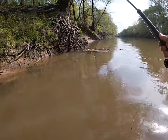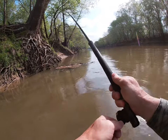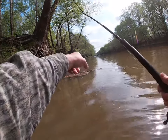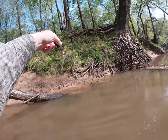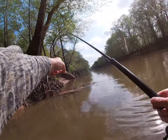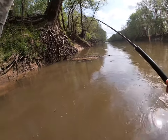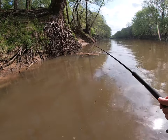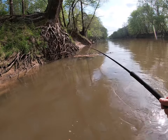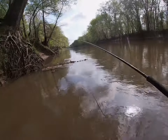Anyway, had to tie a new jig. All right, so I was catching all them fish in that little hole right there. Well, it's shallow enough right here. I can get on the bank and go up and over and stand right there. But excuse me, I'm gonna fish this little stuff right here right quick. These mosquitoes leave me alone. Yes.